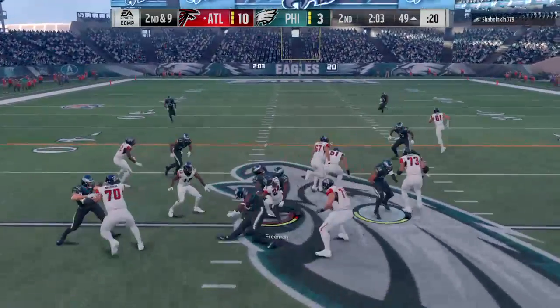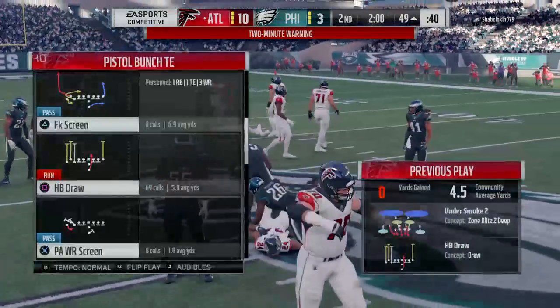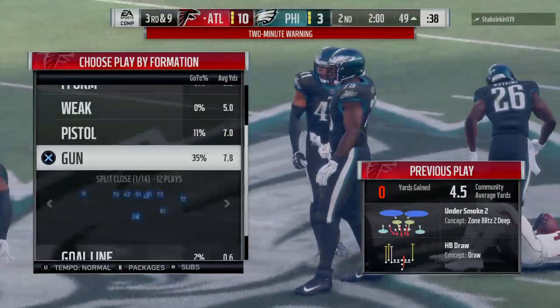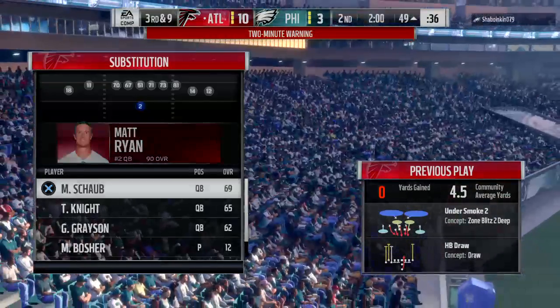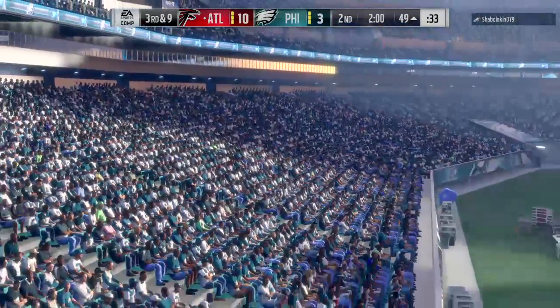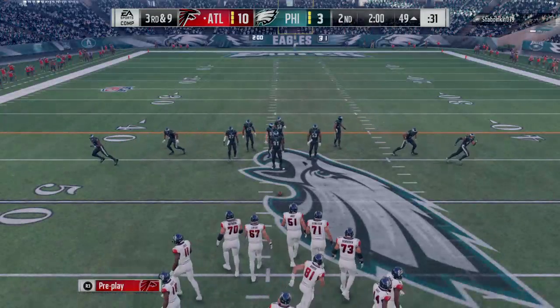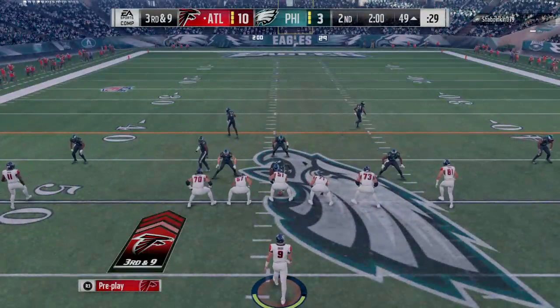Ryan going to give to Freeman on the draw. And he will make his way back to where he started from, and that's all, as we will make our way to the 2-minute warning. No gain on the play there, so that doesn't help. Now they're looking up at a 3rd and 9 situation. Offense in a little bit of a bind here. 9 yards to go on 3rd down.